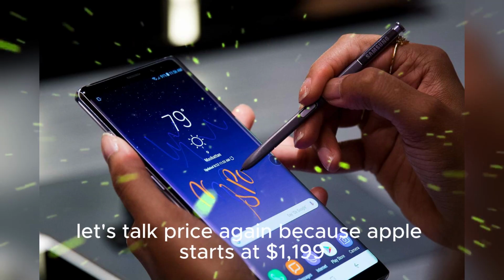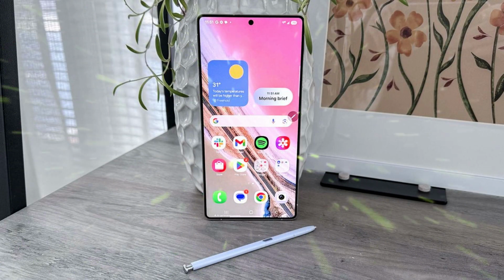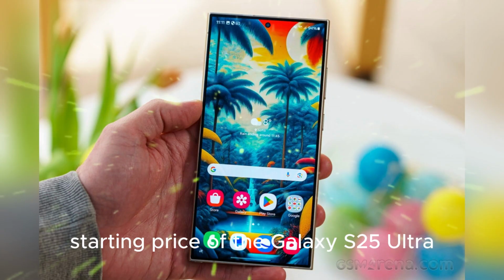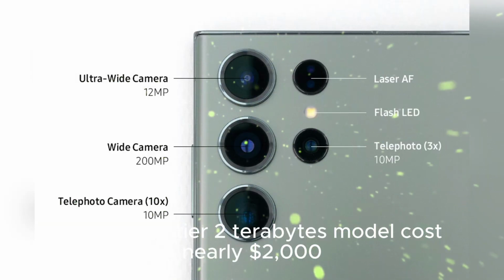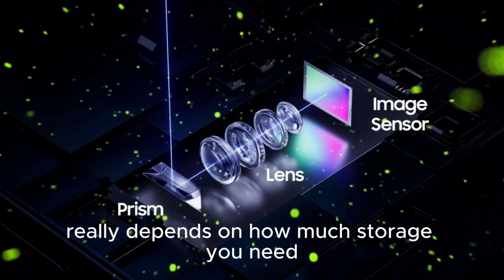Now let's talk price again, because Apple starts at $1,199, which is slightly cheaper than the $1,299 starting price of the Galaxy S25 Ultra, but as mentioned, Apple's top-tier 2TB model costs nearly $2,000, so the pricing really depends on how much storage you need.